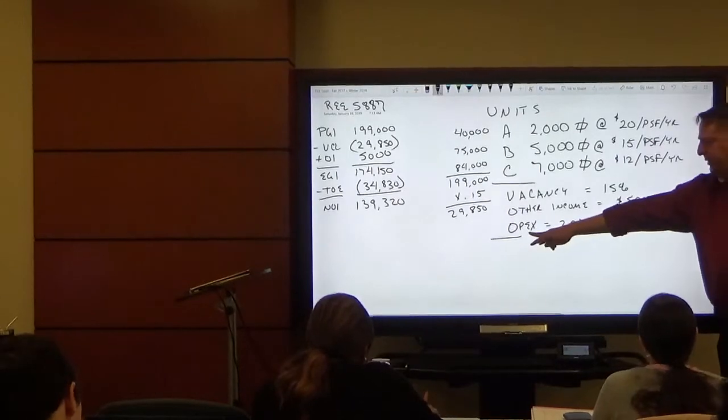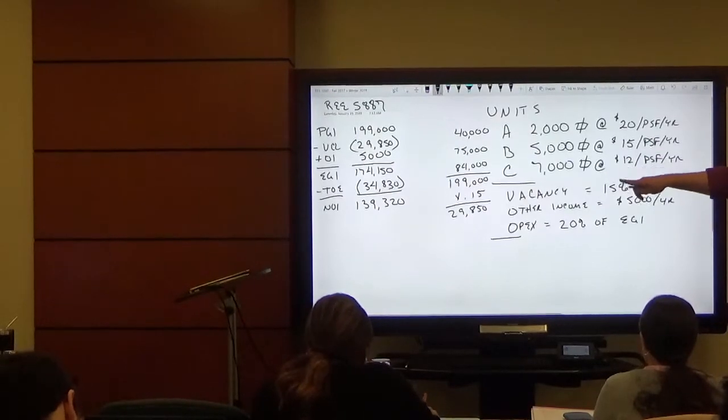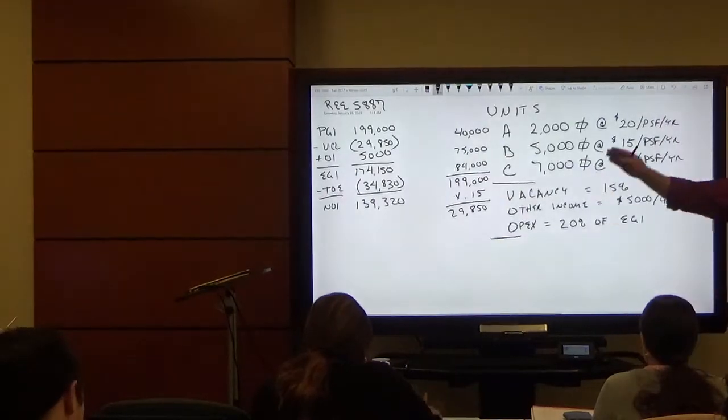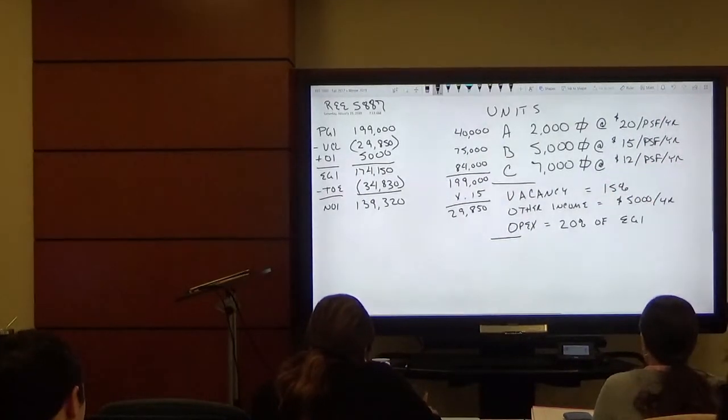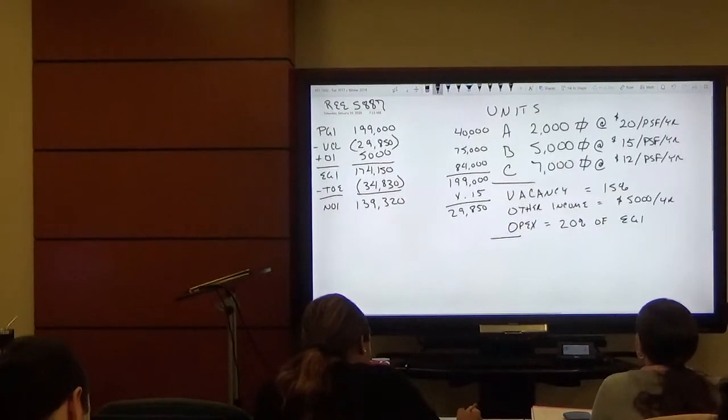From that, we subtract out our total operating expenses. Our operating expenses are going to be 20% of effective gross income, so $34,830. Subtract that out, and that leaves us with the property's net operating income for the year, $139,320. Okay, everybody good?